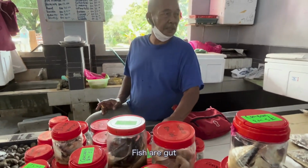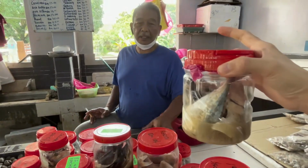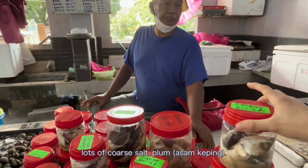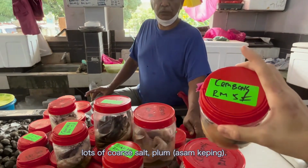On the east coast of Malaysia, ethnic Malays also process salted fish but in a slightly different style. Fish are gutted, washed and cleaned, then put in a plastic container we call a balang, with lots of coarse salt and plum, asam keping.